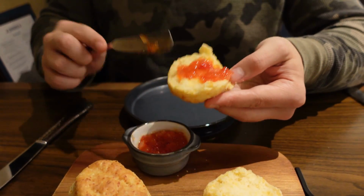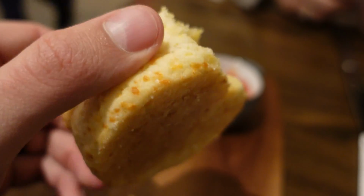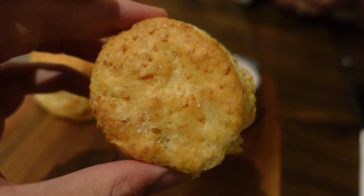They don't sell this jelly yet, but I'm being told they may start canning it soon. It's very popular. Biscuits in the South, gotta be. You don't even need any butter with this biscuit. It's so buttery.